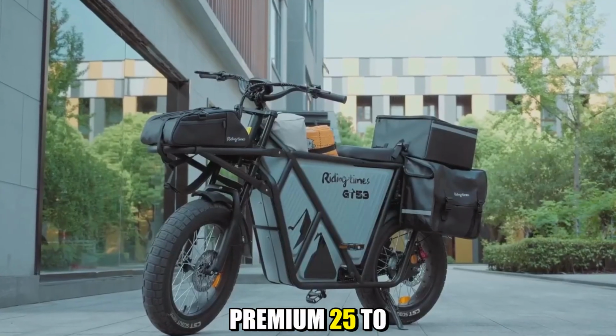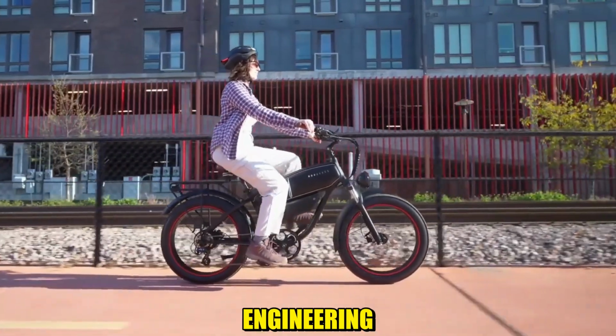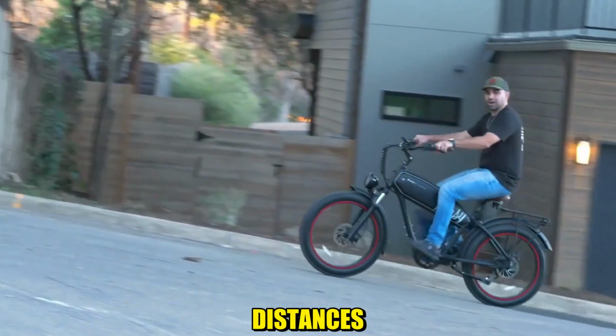Premium, $2,500 to $5,000. Trek, Specialized, Cannondale. You're paying for refined engineering, better range, lighter weight, and top-tier components. Worth it if you're riding daily or doing serious distances.